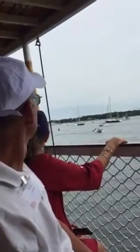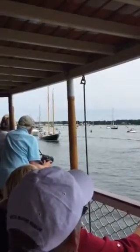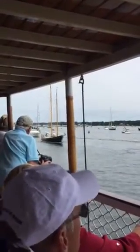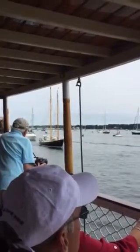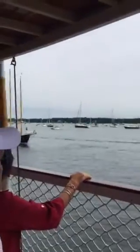She was built in 1984. She's 41 feet, got a 22 horsepower Yanmar in her. She was built in Bangkok and finished on the Vineyard. She's done a lot of local racing successfully.